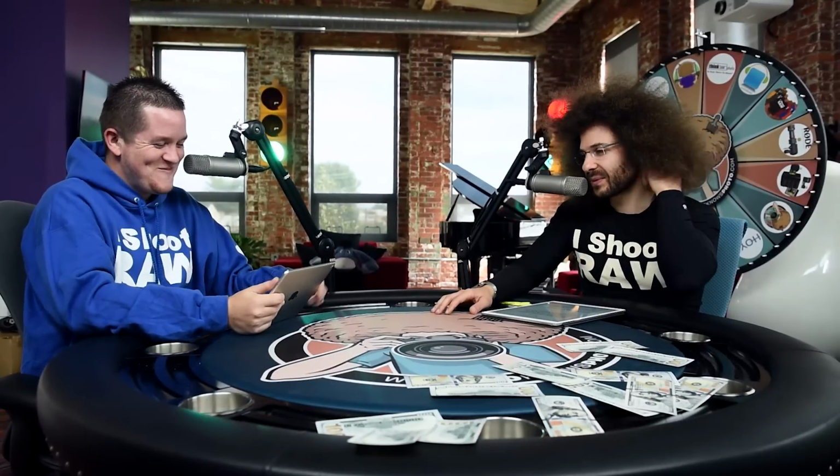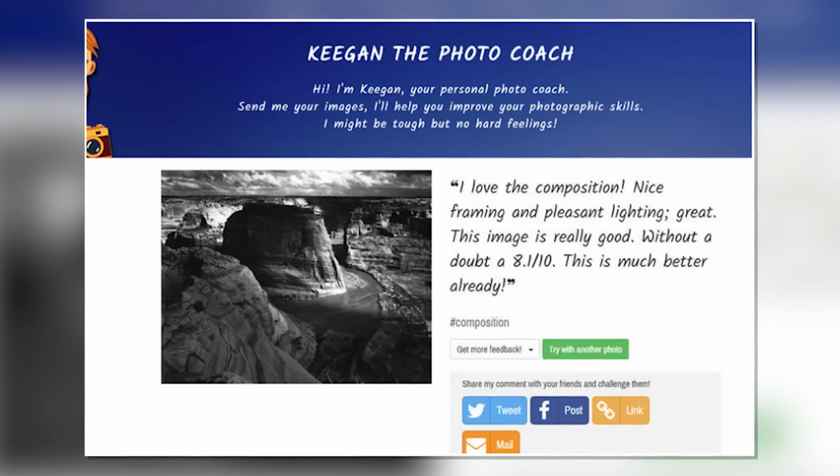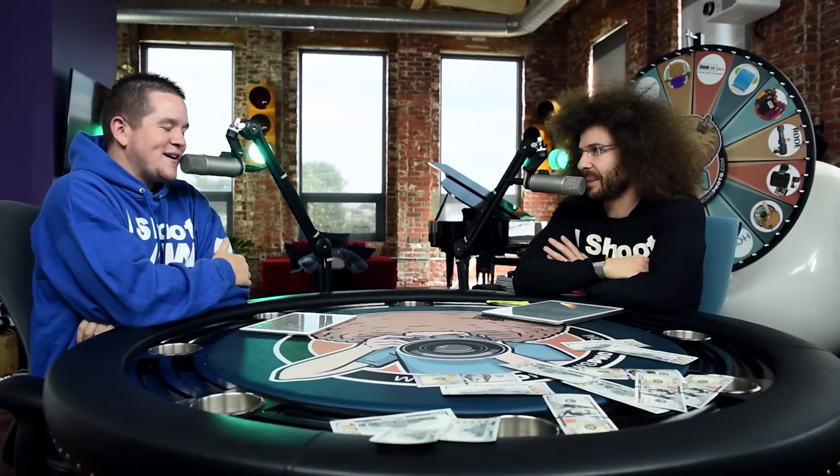Sucks. So here's how it works. You pretty much just drag and drop a photo onto the website. Keegan will then give you feedback and rate the photo on a scale of 1 to 10. Little do you know that they're stealing your photos as you drag them over, because in the terms of service, it says, we now own your photos. Really? Nope. I'm just making that up.